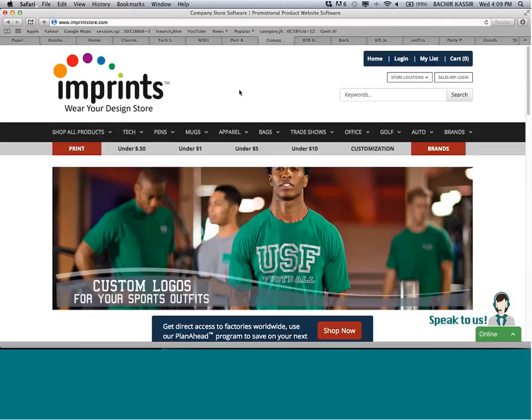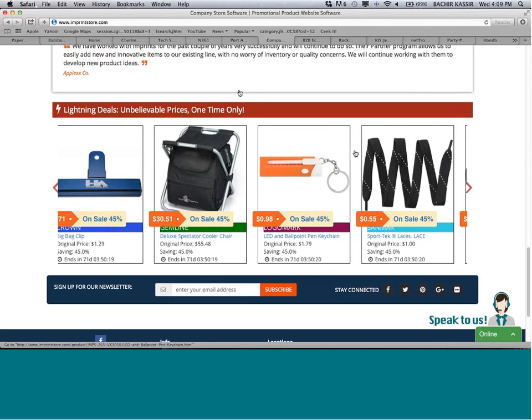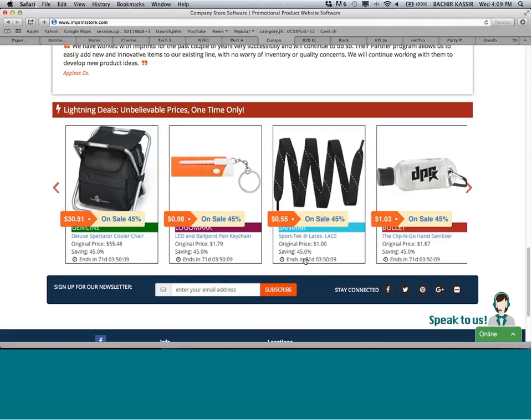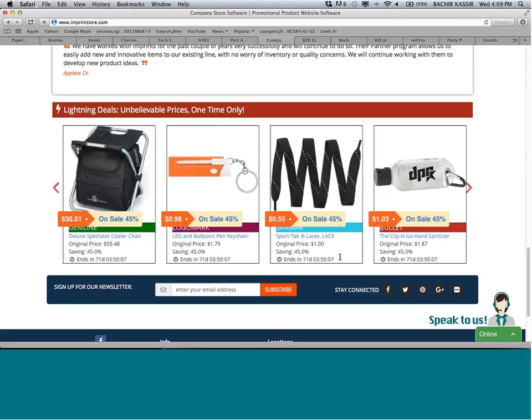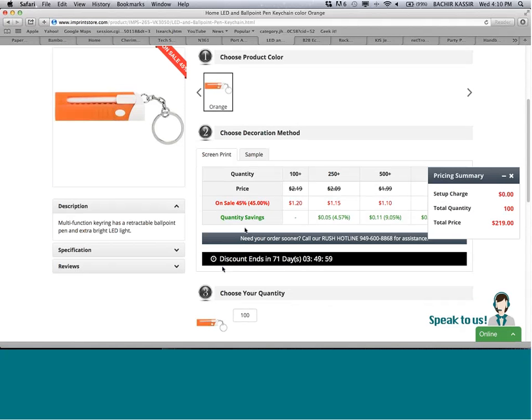This is actually a demo site in here, and notice here this is a dynamic product scroller. This product scroller, you notice here it says this sale ends in 71 days, 3 hours, 50 minutes, 8 seconds, and so on. So this contains a countdown timer. It gives a sense of urgency for the customer to buy today versus tomorrow or something. I mean, this is for the demo site. We put in an extended time, but in reality, you can put any date or hour if you want.